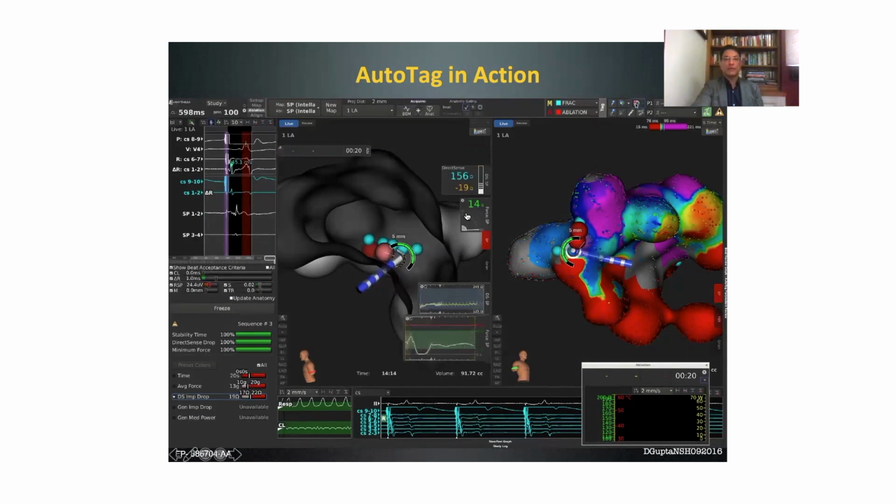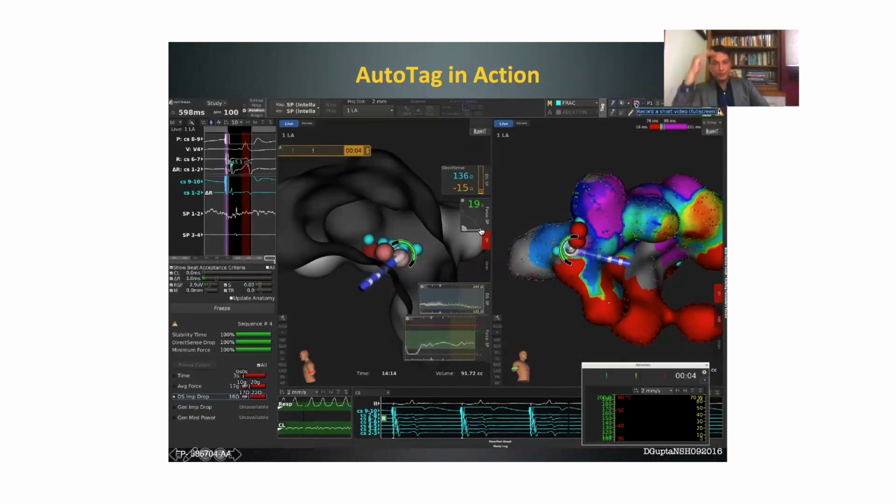The contact force I've got is about 15 grams in a sort of perpendicular orientation, which is what I want, between 10 and 40 grams perpendicular. And I've started burning at 50 watts. And then very soon, within a few seconds, I have reached my target impedance value. This, by the way, is on the right anterior carina.